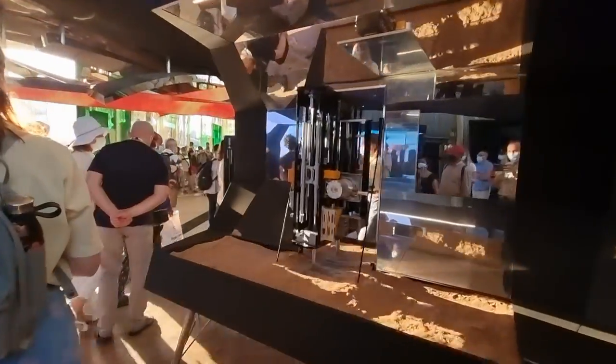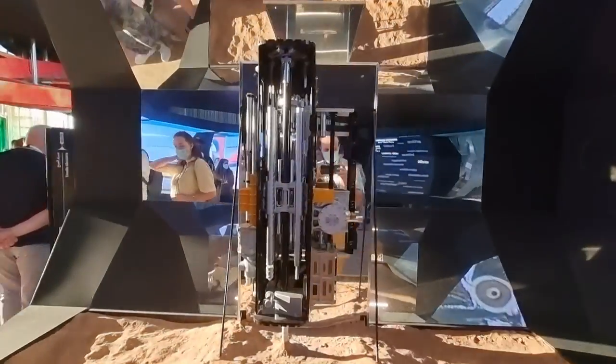And over here we have our botanical garden. So you can see again where the trees are.